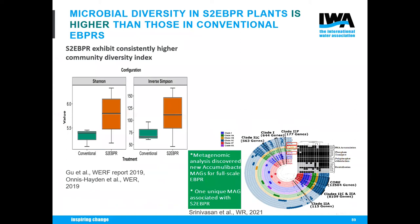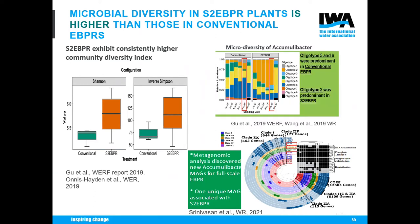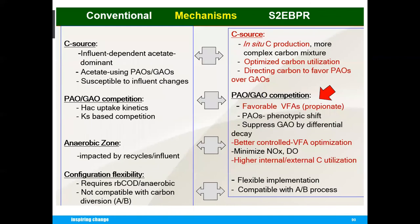And of course, with more mechanistic work that combines genomics and modeling, we also got some insight to learn that this particular strategy will allow a higher diversity, more rich microbial community. And our study, as well as the previous panel that George and others also showed, that there is potential selection of a specific organism associated with this stress. So it means that this particular change of the operation indeed leads to fundamental changes in the ecology of the system.